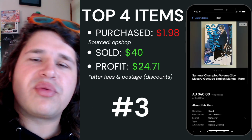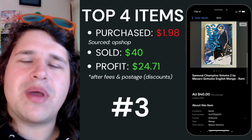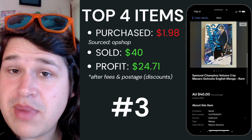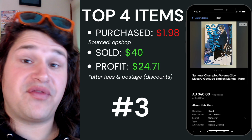Top item number 3 for this week was this Samurai Champloo Volume 2 manga. Now this one I picked up for $1.98 from a local Salvos. I've been able to sell it for $40, and I've walked away with $24.71 after fees and postage.